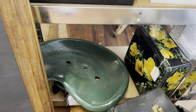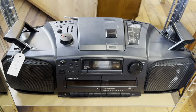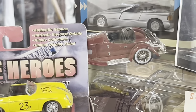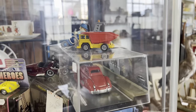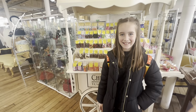Another tractor seat. Is it a tractor seat? Yeah. This is what I'm talking about. I think it seems like 5 minutes ago that you could buy them in the shops, but now that is classed as a vintage item, or getting towards a vintage item. Ghetto blasters. There we go. There's my album. And there's Willow in front of the sweet stand.